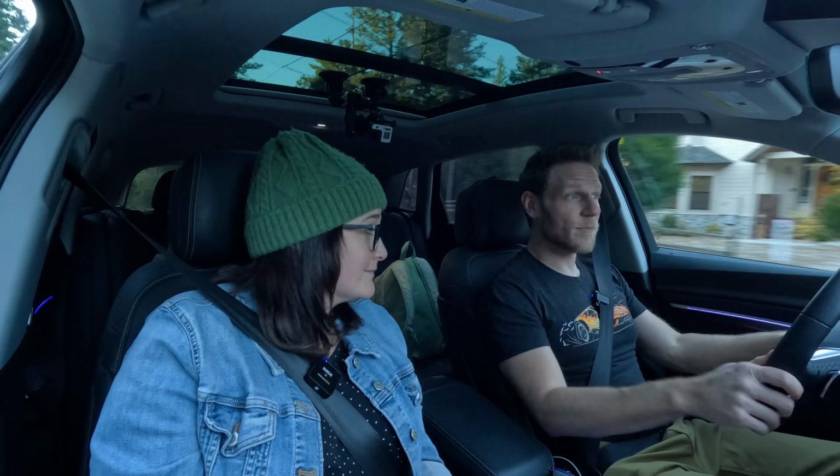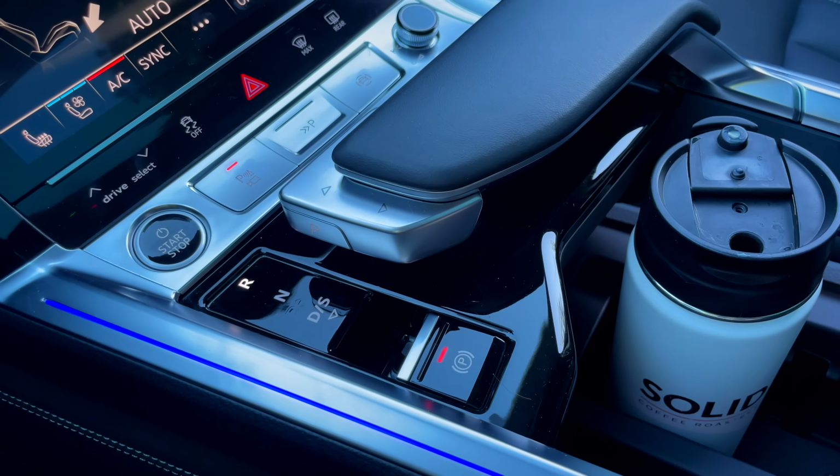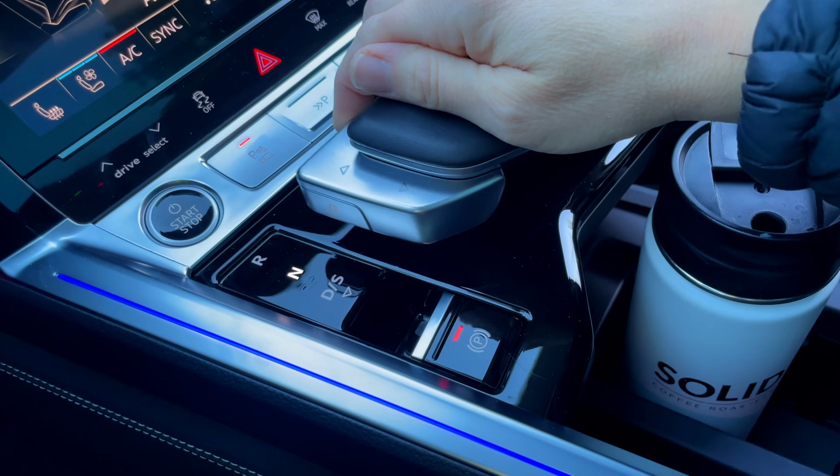All right, that's what I think, but what does Sweetie think? Evie's at the wheel. You've got an odd drive selector here. How do you find using it? I am generally off-put by a weird setup for a drive selector, but I found this one easy enough to figure out. There's only so many ways you can use it, so that's helpful.